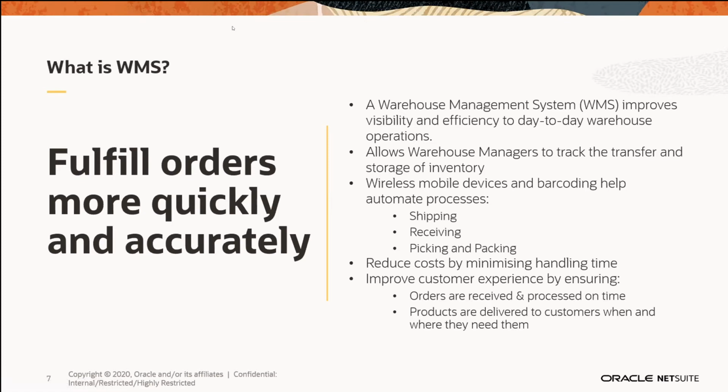It does reduce costs by minimizing handling time. But as we see in a lot of the wholesale distribution and manufacturing verticals nowadays, e-commerce growth can be a driving metric, and providing a really good customer experience is often very important, and optimizing your supply chain and your warehouse management operations can really feed into improving that overall customer experience. So we see this as a way not just to drive revenue growth and gross margin, but also to really improve your end user experience.